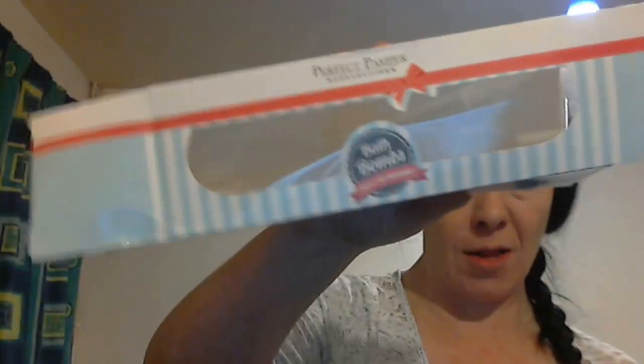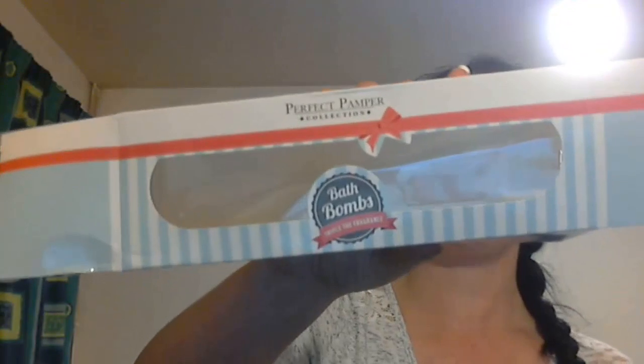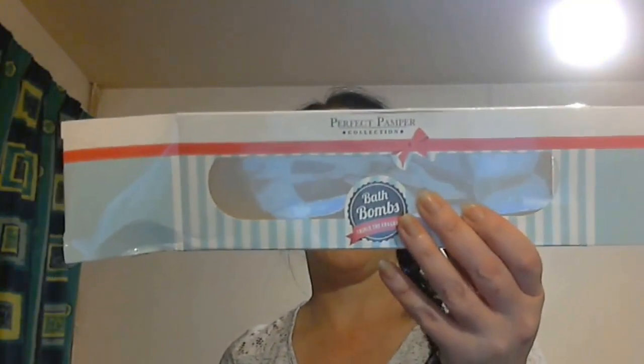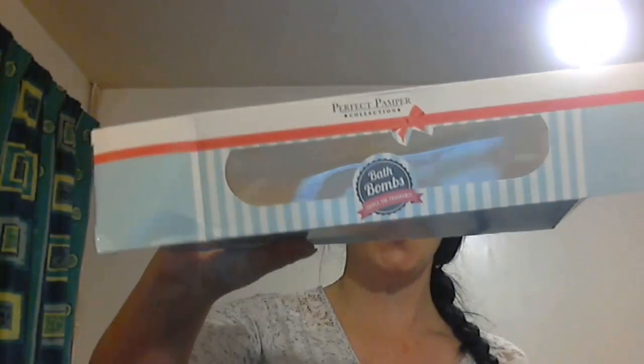The next thing I used up in the month of December was the final one of my bath bombs from Perfect Amper. I bought these from our local Body Care. They cost me $3.99 for a set of 3 bath bombs. You got a combo of 3, as I said. One was coconut milk, the other was sweet vanilla, which I think I mentioned in my last monthly favourites vlog, but now I have finally used up the last one in the middle, which was strawberries and cream, and oh my god, it was absolutely good.